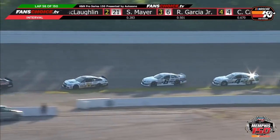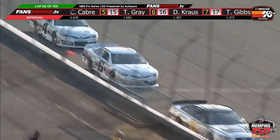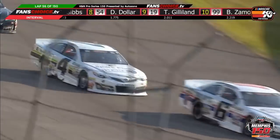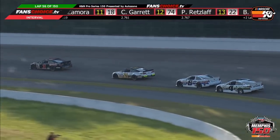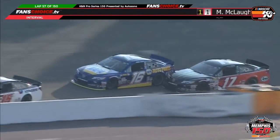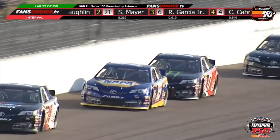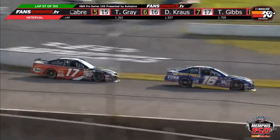Looks like Chase Cabral's trying to do his best to get into that top 3, Michael. And that number 4 car, Tanner Gray behind him in the 15. And it looks like Gibbs is trying to get his spot back from Kraus. He dove underneath him going into 1. They're battling going down the back straight. So Ruben drops a position. Sam Mayer moves up 1. Chase still out in front of Tanner. Kraus in behind Tanner Gray in that number 6 spot.